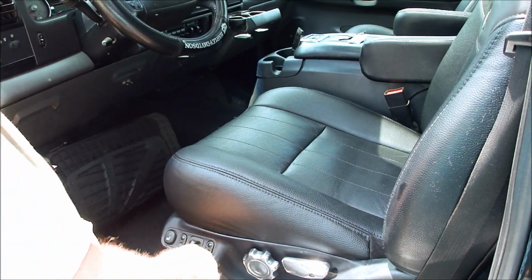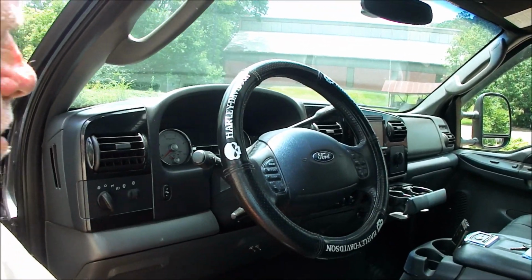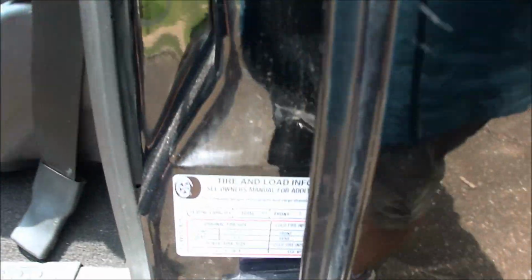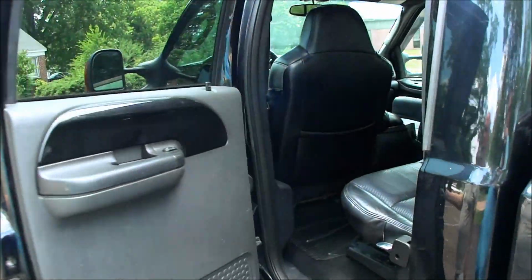Power seats, carpets are beautiful. Moonroof's open, the headliner is just perfect the way it is. Seats are great. Folks, I mean, this is a nice 2005 Harley Davidson truck. Look at it. You can see in here, it's never been a farm truck or work truck. Look over here, son. You can't clean one up to look like that. This was someone's daily driver that he traded in locally, and Dan wound up with it some way.